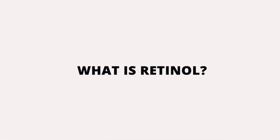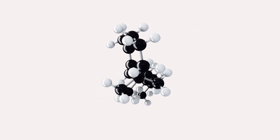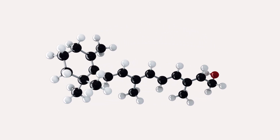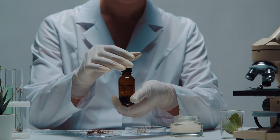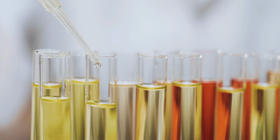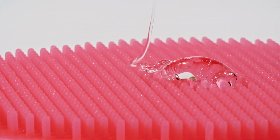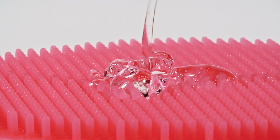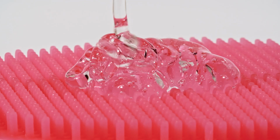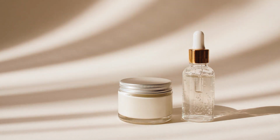What is retinol? The terms retinol and retinoids are often used interchangeably, but in reality, they're not quite the same thing. Retinol is considered a member of the vitamin A family, and this group of vitamin A-based ingredients is known as retinoids. To bring it back to basics, retinol is technically a weaker form of retinoid, which is why it's available over the counter, while retinoids typically require a prescription.